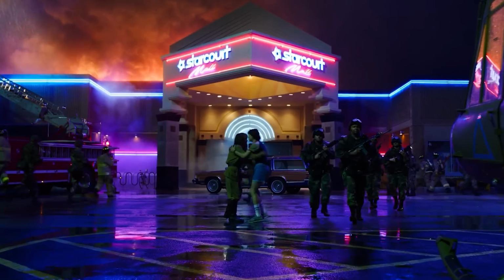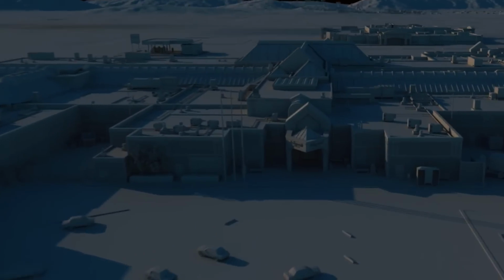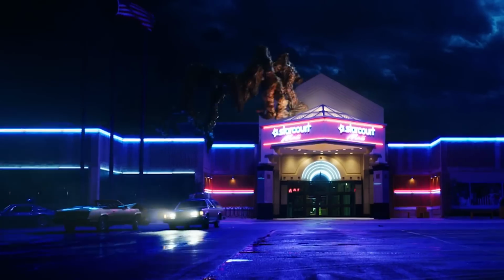When the signature neon lights of the Starcourt Mall aren't up, the building doesn't look as wonderful. And the fact is, it's entirely created by CGI anyway. We can see in the mapping here that they're making sure to take care of every single detail. These CGI cars spread throughout the parking lot, the detailed work on the roof, and of course, the recognizable bright front entrance.